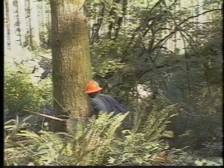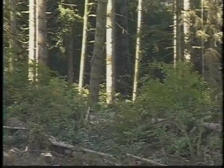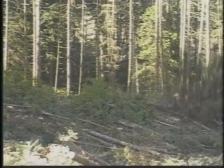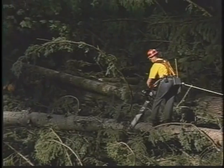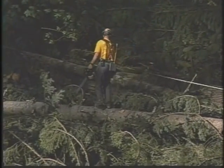This video is not about becoming a chainsaw artist, nor is it about becoming a professional logger. These loggers know how much they rely on a well-maintained chainsaw and how much damage it can do if not operated safely. When falling a tree, the danger is not limited to the chainsaw.